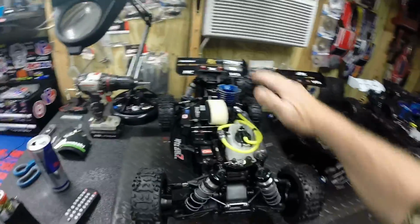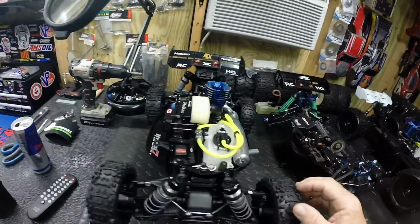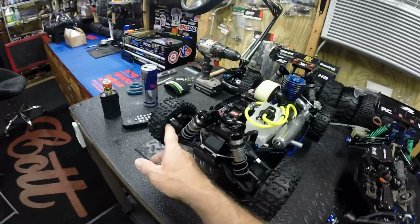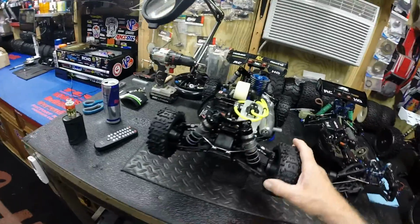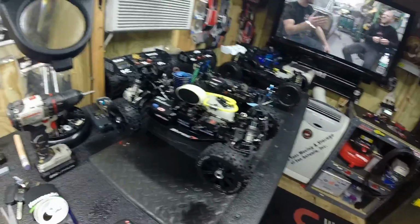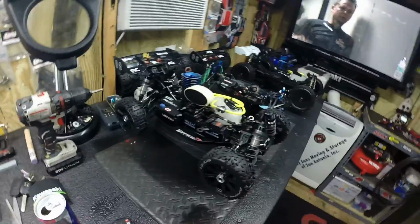You have a lot more capacity. I redid all the differentials with 50 front, 50 rear, and 100 in the center. I've got the CNC aluminum steering knuckles in there. New servos, the Habao servos, they're pretty good. They've lasted. I had one go out, so I went ahead and replaced these.